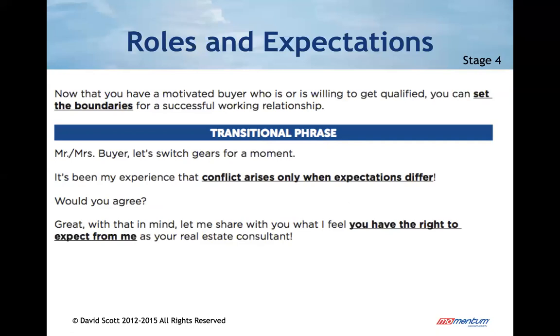Hey, let's switch gears for a moment. It's been my experience that conflict only arises when expectations differ. Would you agree? Yeah, that makes sense. Okay, great. With that in mind, let me share with you what I feel you have the right to expect from me as your real estate consultant.